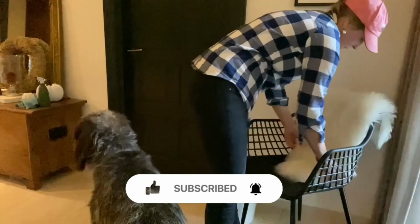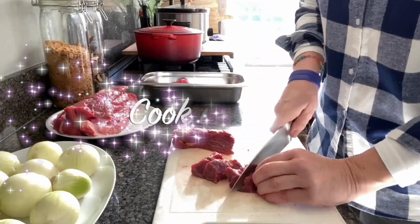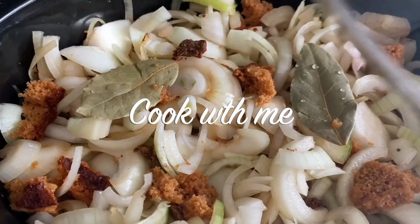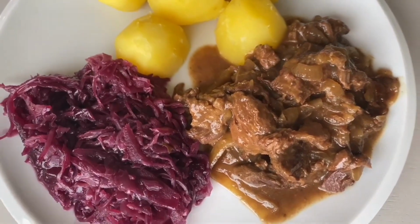I'm cooking a traditional Dutch stew called Hachee, and I also make it in the slow cooker. So if you're interested, definitely stay tuned till the end of the video. And then for now, without further ado, let's get some cleaning done.